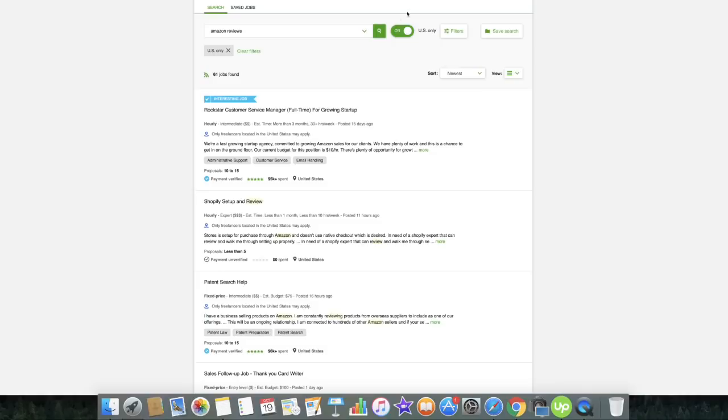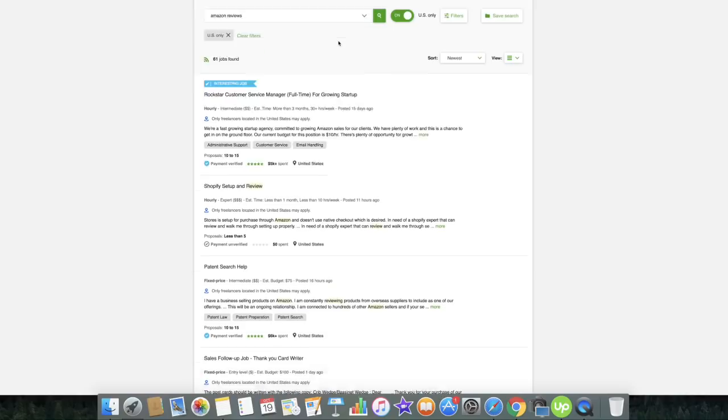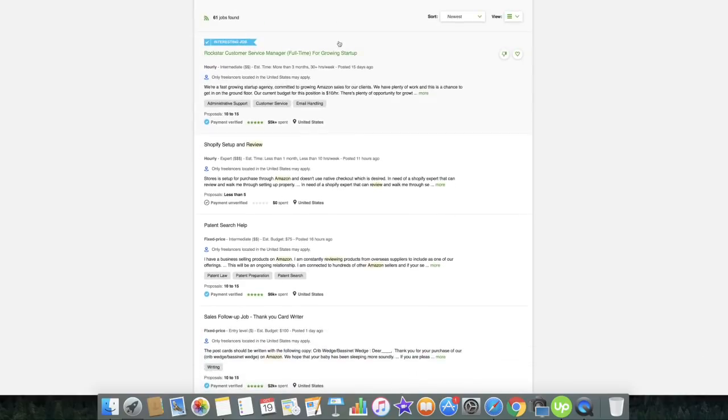All right, so I'm going to show you guys how to filter out all of the spam and all of the scammy gigs, okay? As you can see here, this is an example where it says Shopify setup and review. As you can see where it says payment method unverified, $0 spent, we're going to avoid all of these, okay? Anything like this, you're going to avoid.